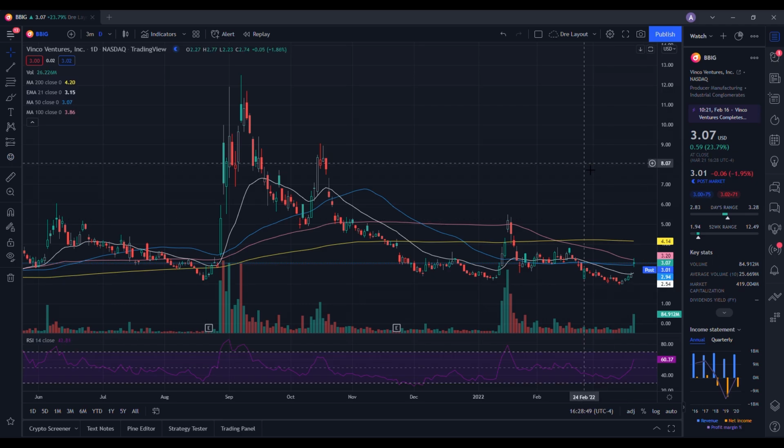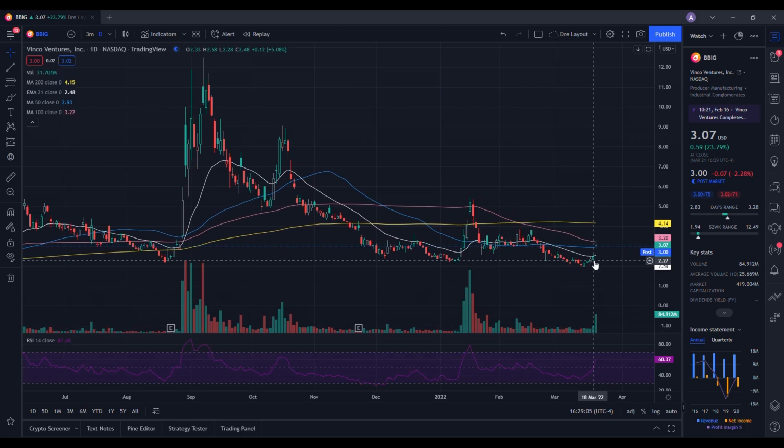Now, when we take a look at our chart, which is a daily chart, we can see from the RSI down below, it is at 60.37. And then when we take a look at our moving averages here on the chart, we are below the 200 day, we are below the 100 day, but we are above the 50-day as well as the 21-day EMA. So the first thing I want to bring to your attention, I talked about this in the previous video, we are continuing to be forming higher lows.